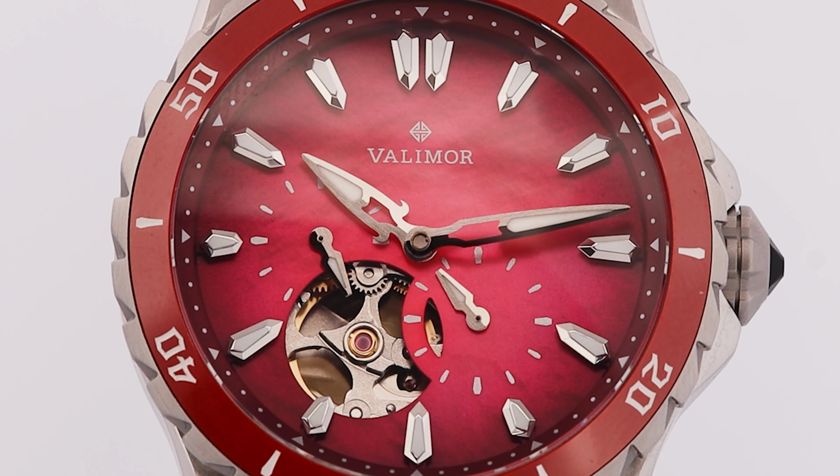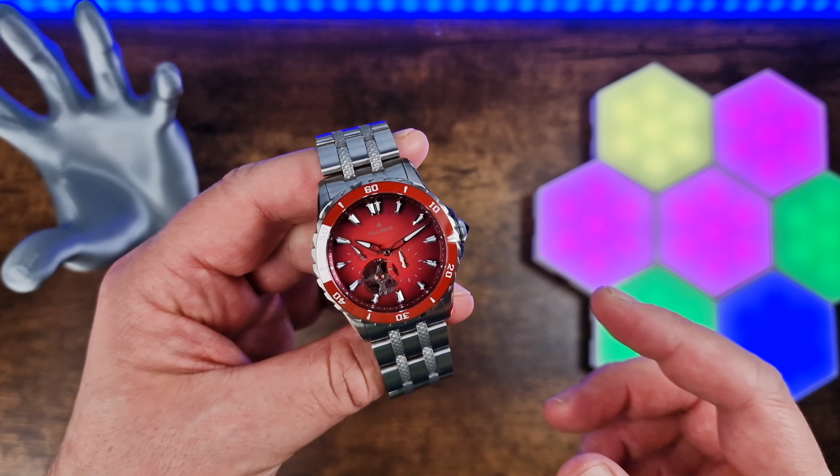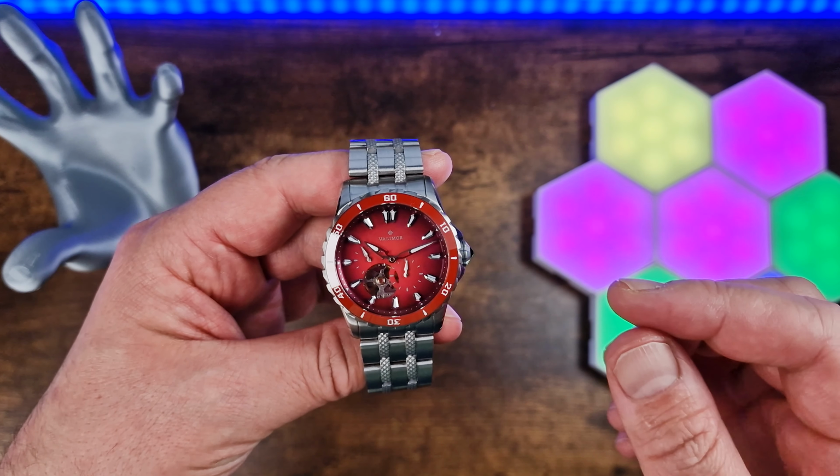It's a fumi dial, so takes on a bit of a darker shade as it goes out from the centre of the dial towards the rehaut, and gives this watch plenty of depth in colour. It looks far more obvious in natural daylight and in real life as opposed to in front of the camera lens, I must admit.